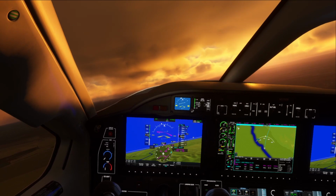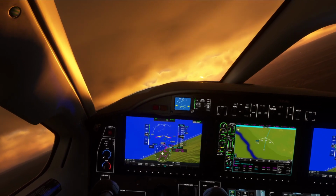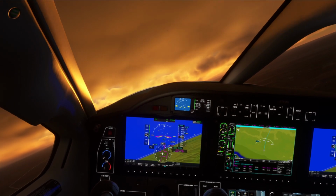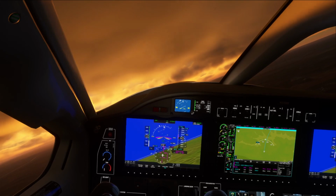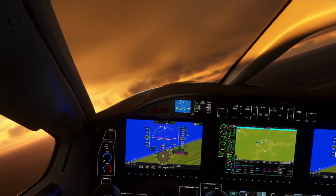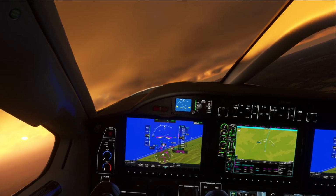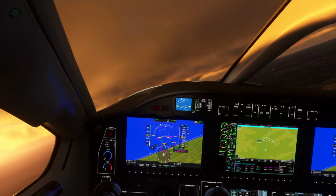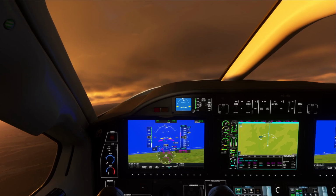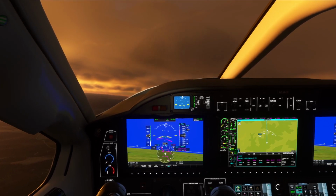TBM 1 Mike Whiskey, contact Omaha approach on 120.1. Enjoy your morning. Approach on 120.1, TBM 1 Mike Whiskey. Thank you, Wes. TBM 1 Mike Whiskey, climbing through 3,200 feet. TBM 1 Mike Whiskey, good morning. Radar contact. Okay, we're on 115.